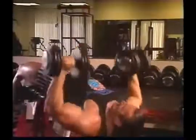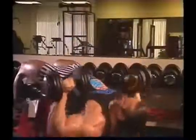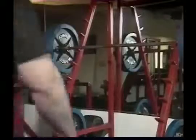It's constant acceleration. You want to think of accelerating the weight through the movement instead of just moving the weight. You want to be constantly trying to accelerate, push harder as you're going up. And this way it puts a lot of stress on the muscle, and you get a lot of good results from it.